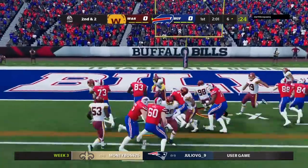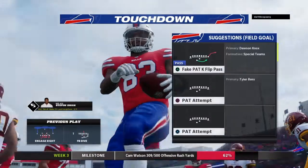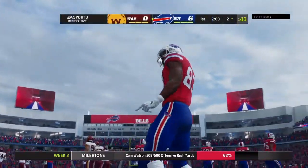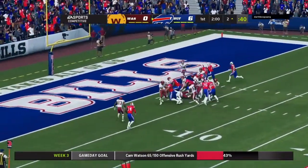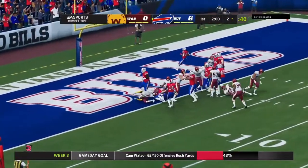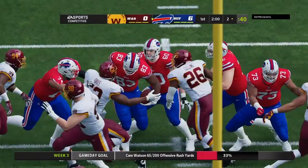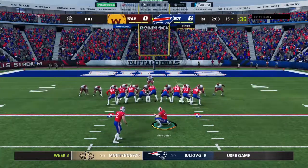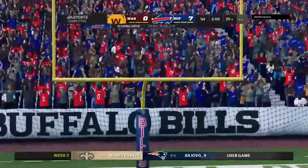Now a first carry for their fullback, and he is into the end zone for a Buffalo touchdown. Darren Fells, his 3rd touchdown now on the year. And the Bills have taken the early lead. Extra point attempt to follow here. And it's 7-0 Buffalo.